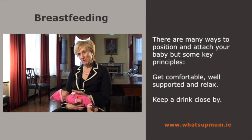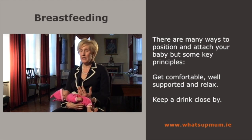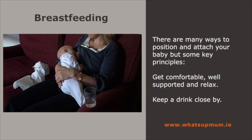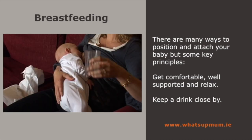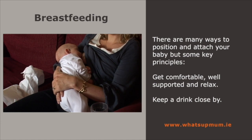There are many different ways to position and attach your baby, but there's some key principles. So I'm going to talk you through a number of different holds. The first thing I would say to mums is get yourself comfortable. Finding a position that suits you and your baby is important for successful breastfeeding. Make sure you're comfortable and well supported. Use pillows or cushions if necessary. And whether you're sitting up or lying down, keep a drink close by, and most of all, relax.